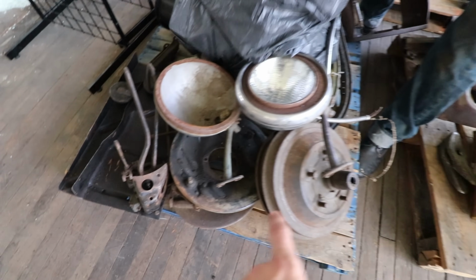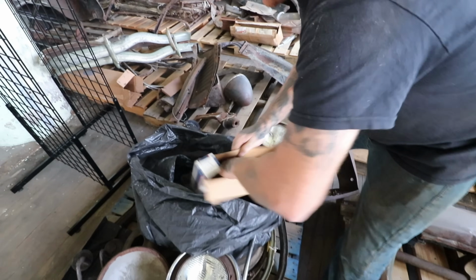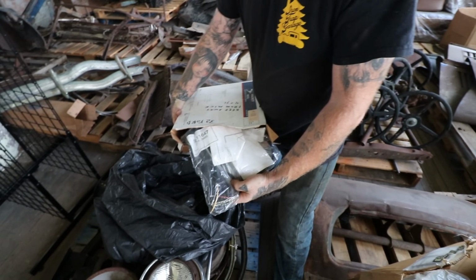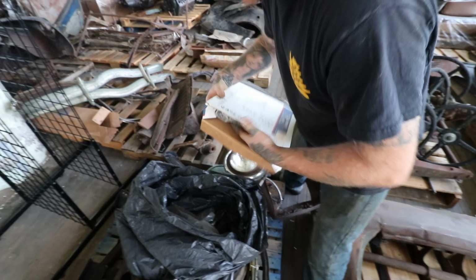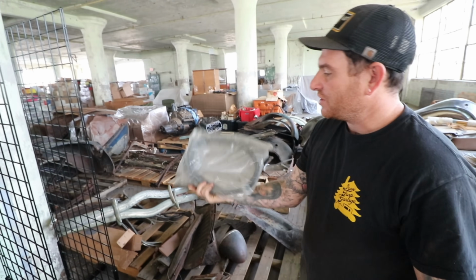Nice set of pedals down there, which is always good. Full set of mechanical brakes. Yeah, 32 mechanical brakes. There's a typical, which I mention a lot in these buyouts that I love doing, brand new parts. So there's a wiring harness for 32, and just all kinds of cowl firewall seals.